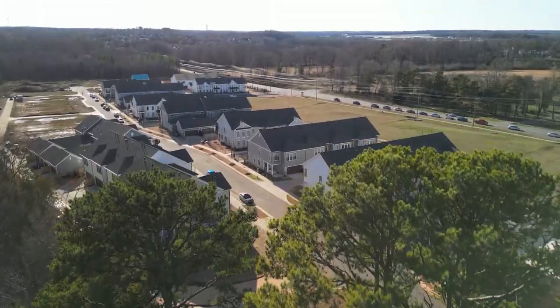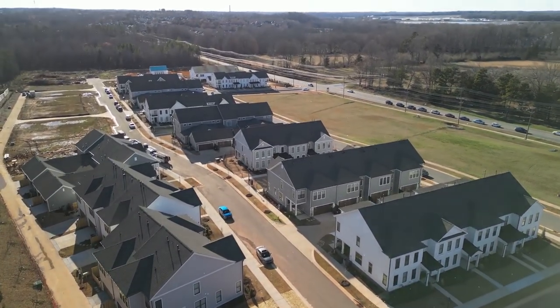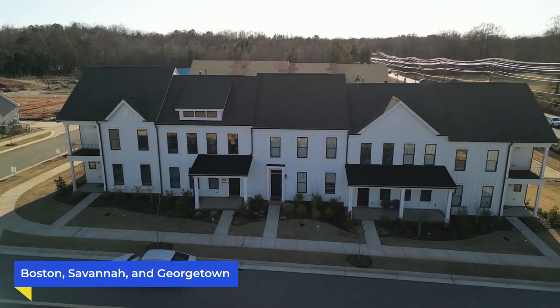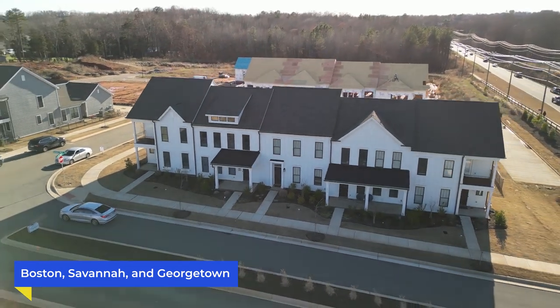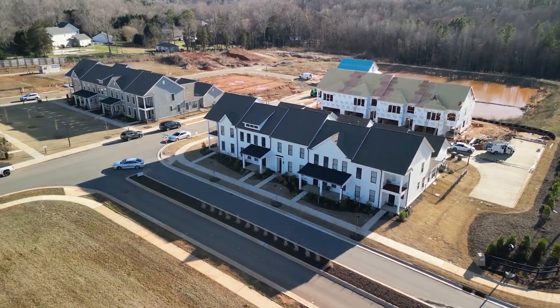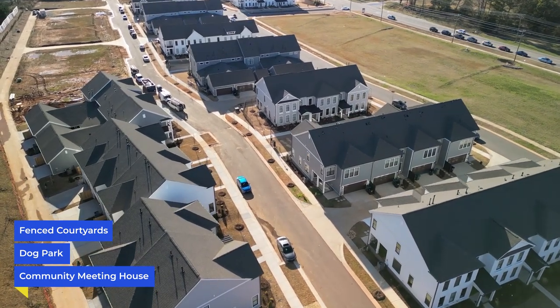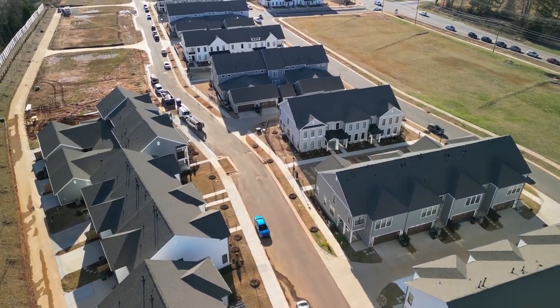And as I mentioned, we are heading out from Skybrook Golf Course and we just arrived here at the villas at Tucker's Walk to show you what they have to offer today. So Tucker's Walk will be providing master up and master down designs in a setting that is inspired by, as you can see behind me, the classic architecture of the gorgeous Boston, Savannah, and Georgetown designs. So really, really gorgeous. You have to come check it out in person to get a really good feel for how just nice these homes are. And you'll also find fenced courtyards, a dog park, and a community meeting house with kitchenettes and bathrooms. So that is going to be actually behind me here.